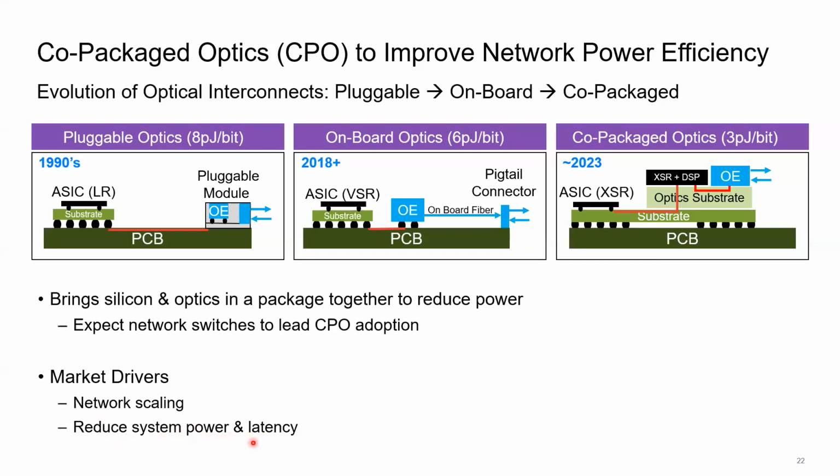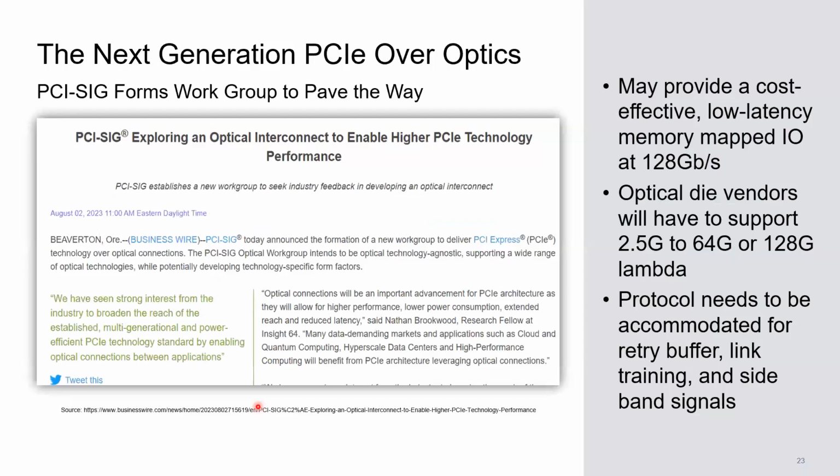It is important to make this comment. So this was all for Ethernet and InfiniBand kind of packet protocols. And this is very new, that even PCIe and in turn CXL is talking about starting those memory mapped IO kind of protocols over optics. So this again is not new. In 2005, 2010, 2015, there were discussions at PCI-SIG on making PCI over optics possible. But this is the first time, and this is very fresh news, just the beginning of this month, that a work group is formed, which will seek industry feedback to develop this optical interconnect.